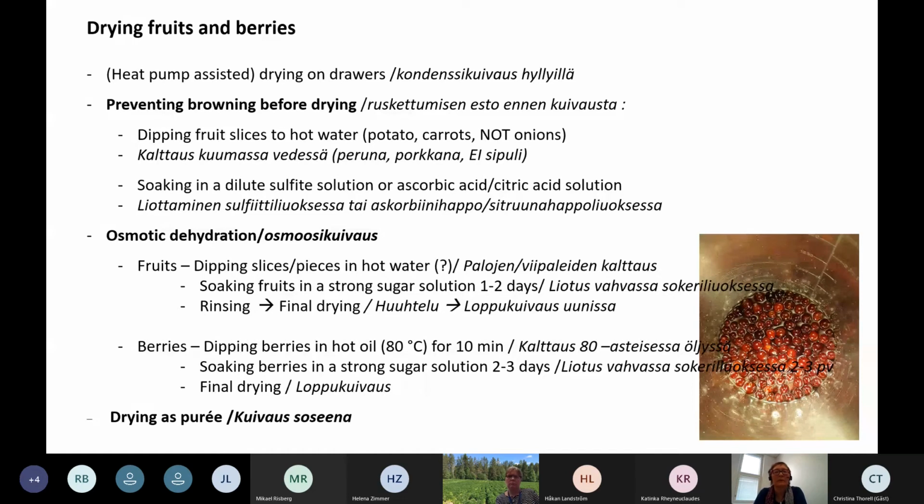dipping the material or fruit slices in hot water. This suits well with potato and carrots, but absolutely not with onions. And usually the fruit we can buy from the shops, food stores, are soaked in dilute sulfate solutions, or even if you do not want to use sulfate, you can use ascorbic acid or citric acid, and try to prevent the browning there.